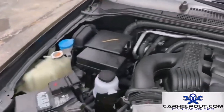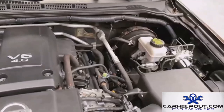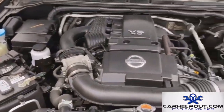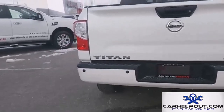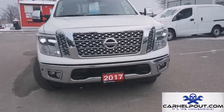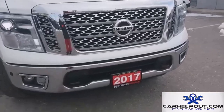The Titan is powered by a 5.6-liter V8 engine that cranks out 390 horsepower and 394 pound-feet of torque. The Titan can tow up to 9,140 pounds when properly equipped. The cabin is spacious and well insulated from road noise with a surprisingly smooth ride.